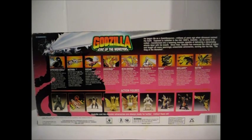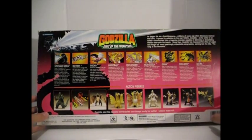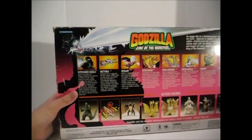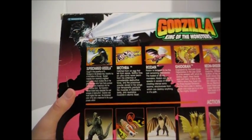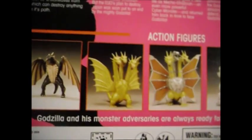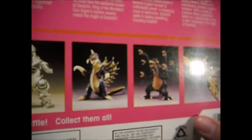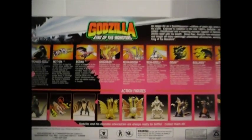So here's the back of the box. It has a whole line of other action figures you can collect from the Trendmasters series. Let's start from the beginning. There's Godzilla, and this is not the Godzilla we get in this playset, obviously. It's quite different. It fires some sort of breath thing, which is cool, because there's not very many of those. Then there's Mothra, Rodan, Ghidorah, Mecha Godzilla, which looks really shiny, and Gigan, Biollante, and Battra, which all look really cool.